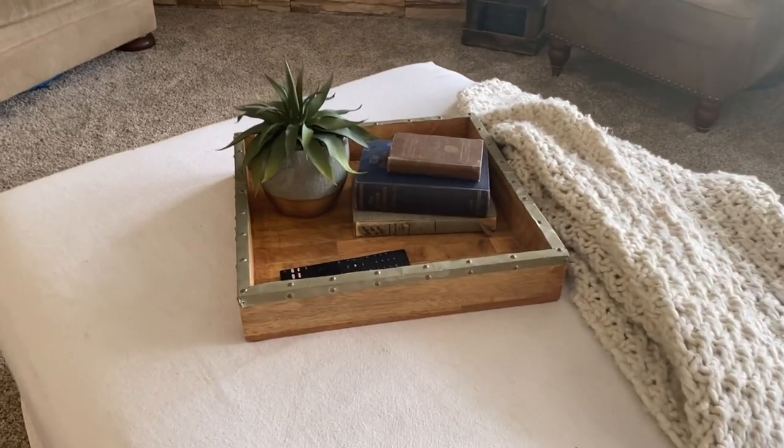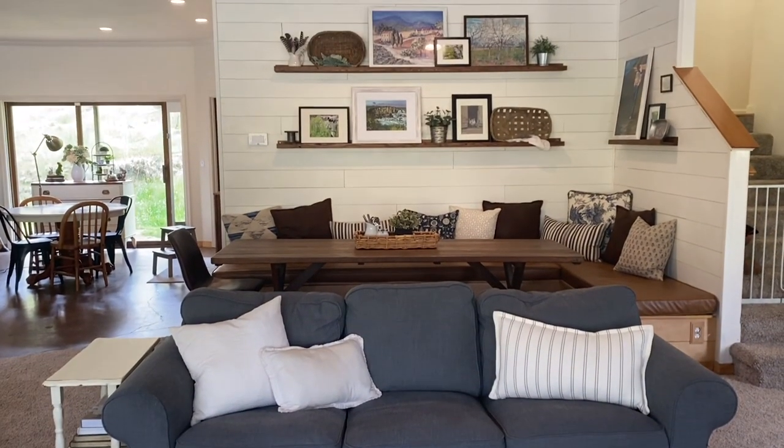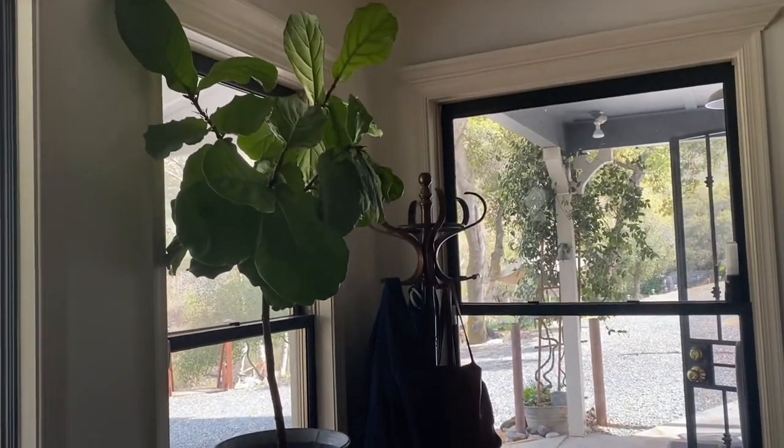If you feel like you really can't decorate, grab a friend whose home you admire and ask her to come in and just switch things up for you. You'll be amazed what a new set of eyes could bring to your space.